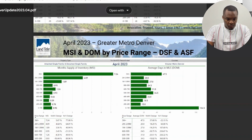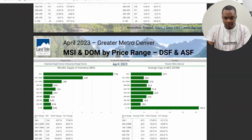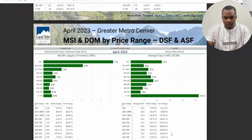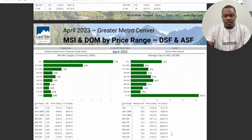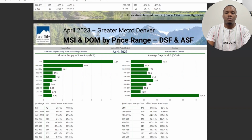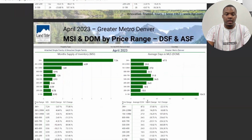And if we look at the numbers down here, they have low supply, but then we look at the average days on market. The average days on market had a 134% month over month change and a 309% year over year change. So if you're looking for some deals, you might need to look down in this little 0 to 199 to see what you can find, because there might be some hidden gems there.